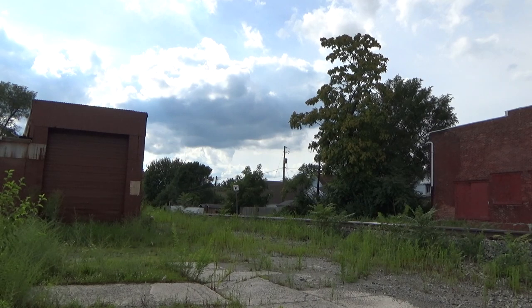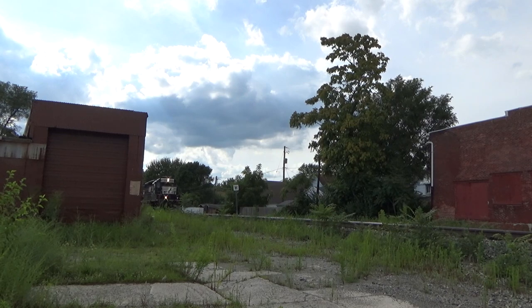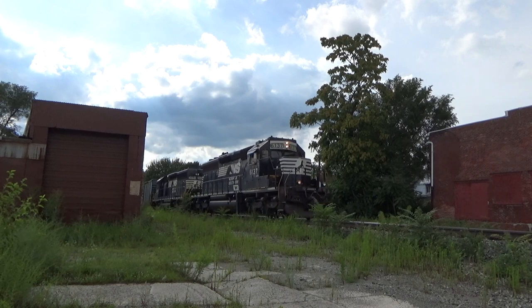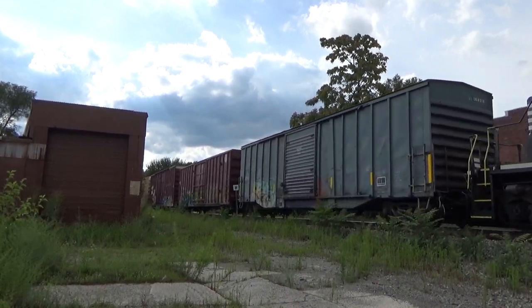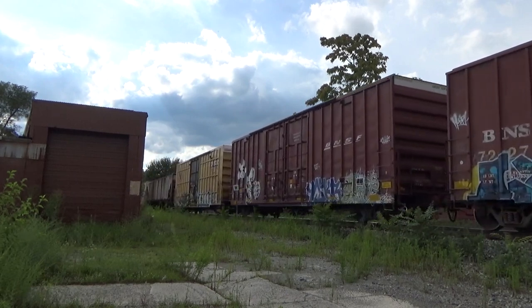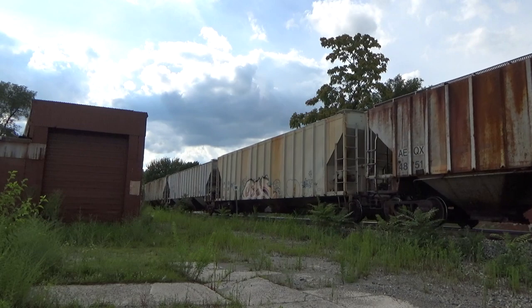I would have thought he would be going faster. Like the last time I saw L70, it was like a big meetup on July 2nd. Well, July 18th was a good meetup too, but he wasn't going east. He was going west out of Fostoria. This time he wasn't going quite as fast as I thought he would. So I don't know if there's speed restrictions, but whatever.